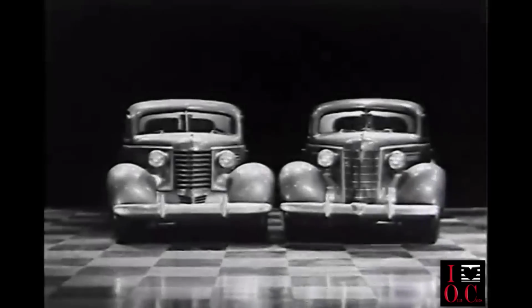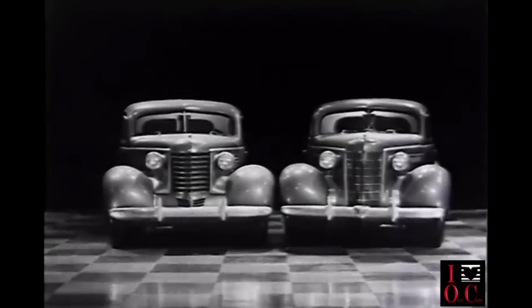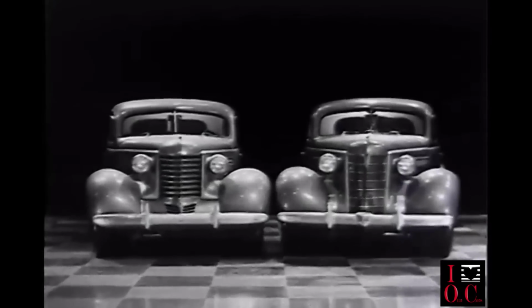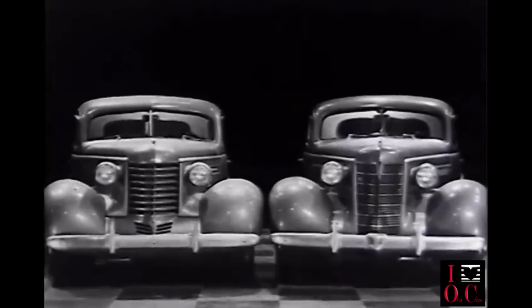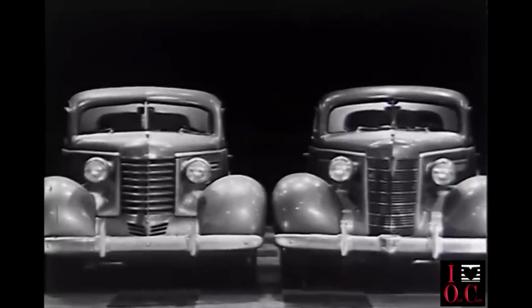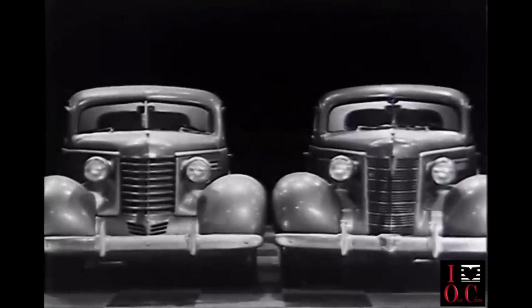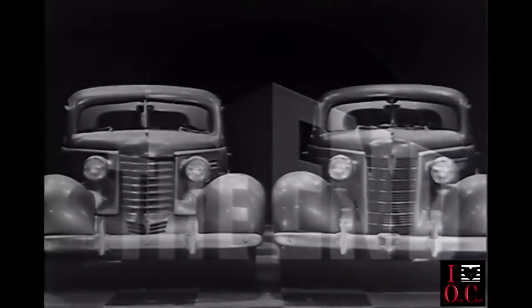New in beauty, new in performance, new in comfort, new in safety, new in economy. And through the combined total of these outstanding features, the new standard of value. The finest cars ever to bear the name of Oldsmobile. More than ever, the cars that have everything.